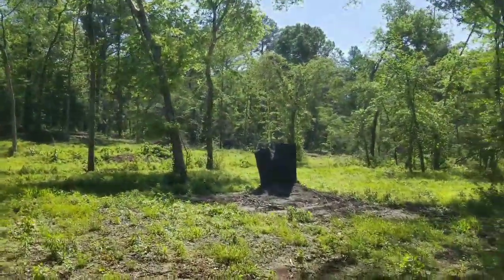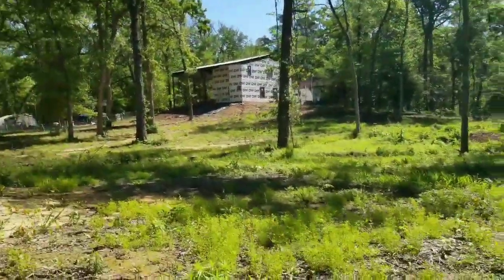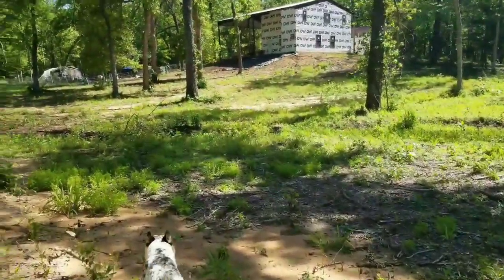Okay, y'all can see how much the grass is growing up. It needs to be mowed, but it's still too wet. Maybe tomorrow. It's dried up a bunch, but maybe tomorrow I'll get out here and mow.